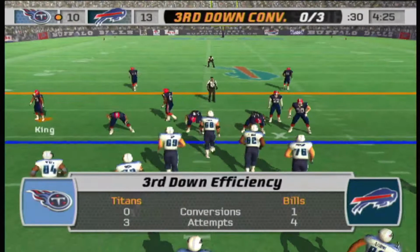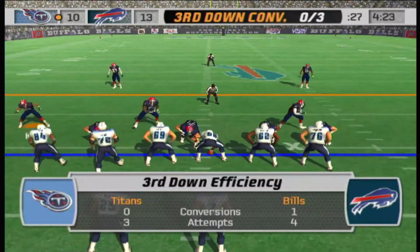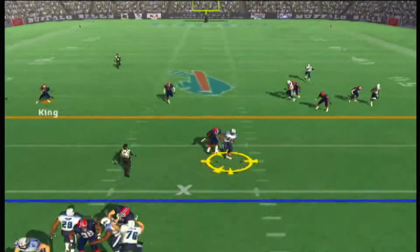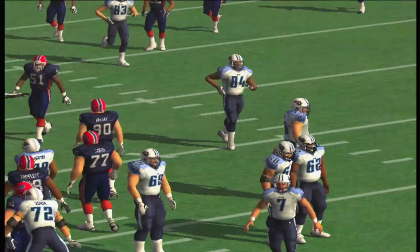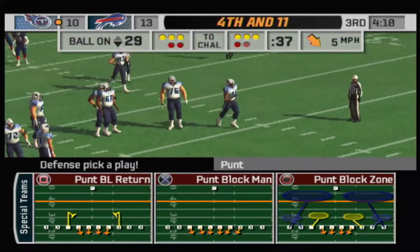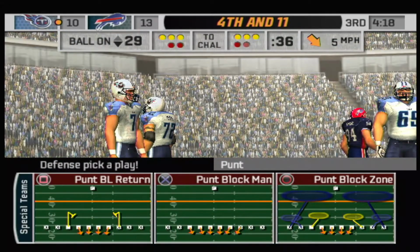And here's a look at this team's success on third down so far. Buffalo comes out in their nickel package. Gets the pass off, and he dropped it. He did a nice job of getting off the line and getting into his pass pattern, and he had the ball bounce right off his fingertip.